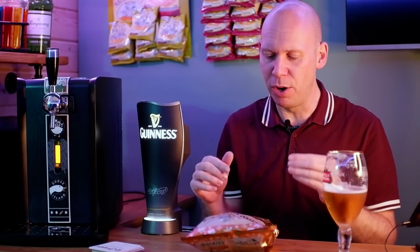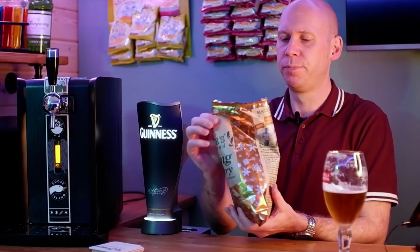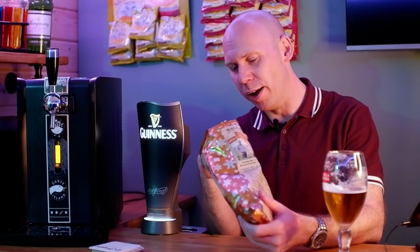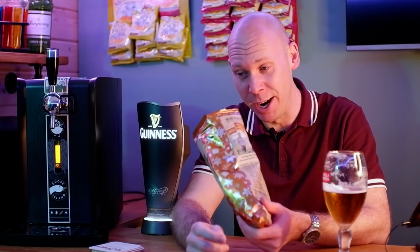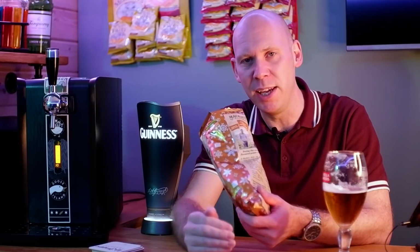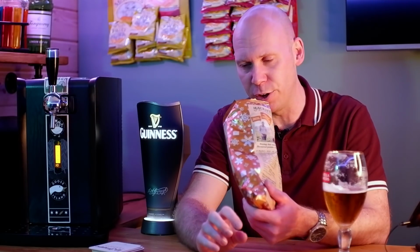Let's crack into the Boxing Day curry festive flavoured Mackie's of Scotland potato crisps. These warrant a whiff. Yes, they do. Whoa. I mean, if I'd had these after that curry sauce on my chips, I think I would have been repeating that flavour throughout the night. These smell like someone has poured that curry sauce in a bag of crisps.